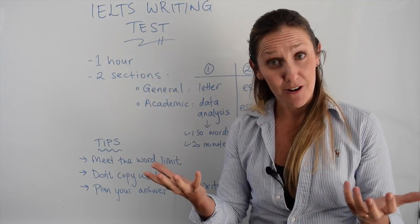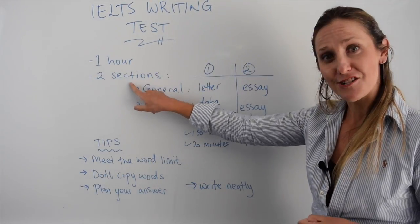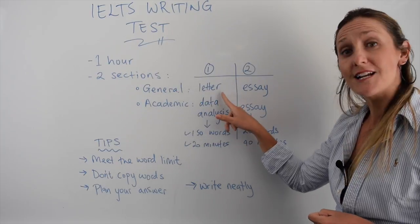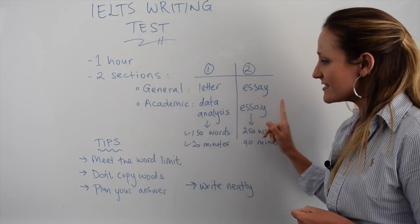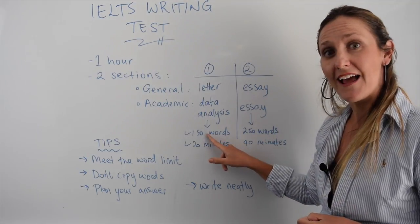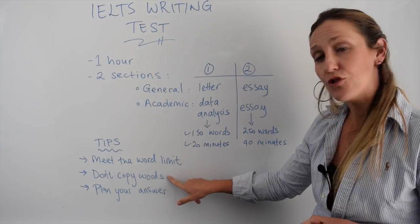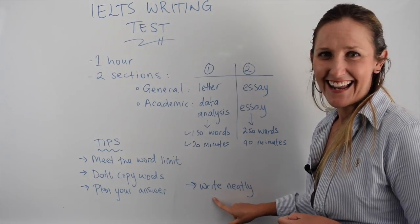So just to summarize, the test is 1 hour long. There are 2 sections. In the general test, you write a letter and an essay. In the academic test, you do data analysis and an essay. And you must make sure you stick to the word limit and the time limit, use your own words, plan your answer, and write neatly.